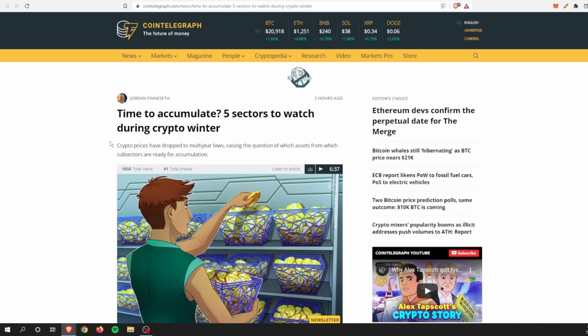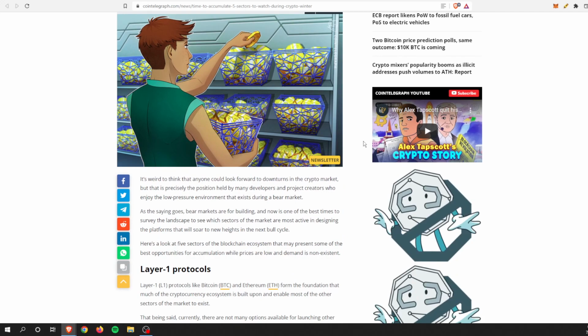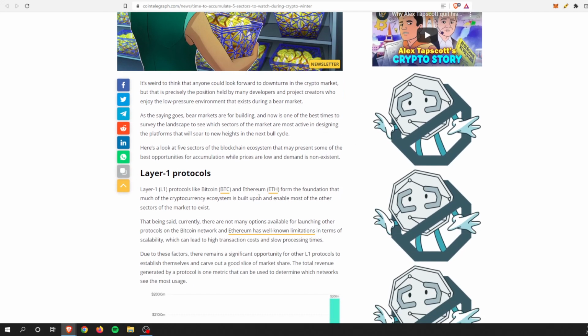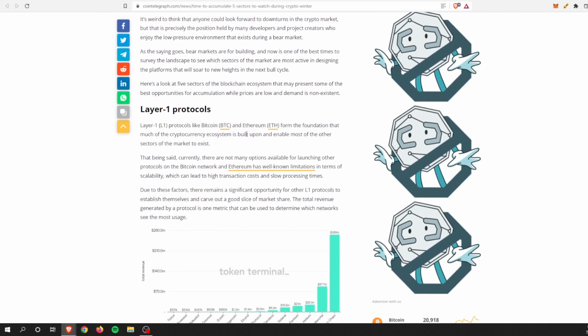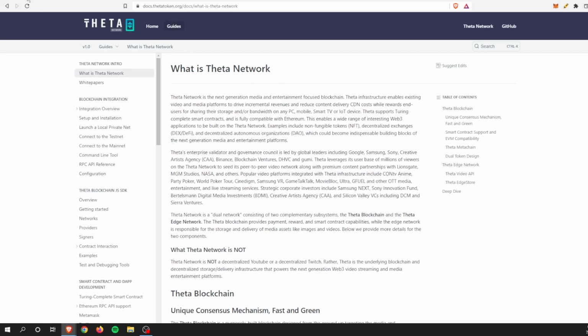So crypto prices, as we all know, have dropped to multi-year lows, and it raises the question of which assets from which subsectors are ready for accumulation. Is Theta one of those coins that we should be purchasing now? So we'll dig through the 5 different sectors that they have listed here, and the first one is a layer 1 protocol. And as we know, Theta is a layer 1 protocol.